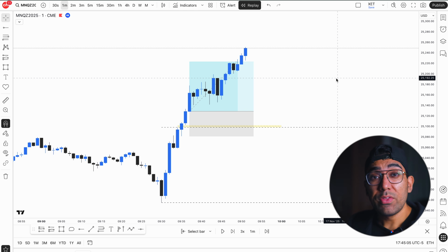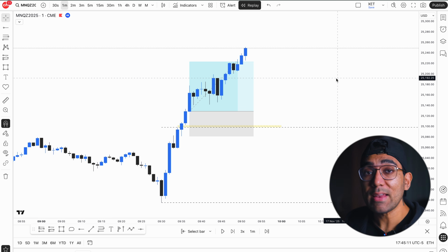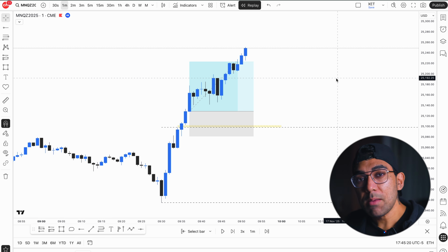I do want to reiterate that this model is not perfect. You are going to lose on this model. You're going to lose on every single model, okay? Because there is no perfect entry model. There's no perfect strategy. So you have to be really comfortable with the idea that trades are going to lose. But if you use this model over time and you execute over a large number of trades, you will see that this model is extremely successful over time.